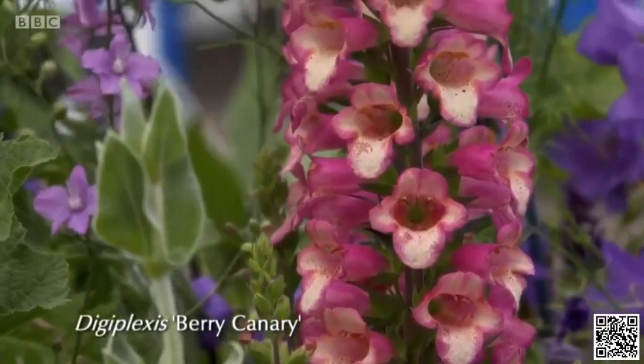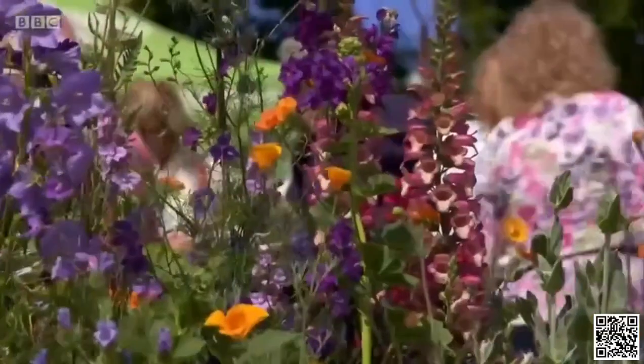And of course the Digiplexus are looking absolutely stunning as well. They're stealing the show, the Digiplexus. I think a new hybrid. Quite different, but quite quirky, and people keep stopping, taking a picture of it and commenting how nice it looks. Lovely. Congratulations, Eva. Thank you so much.